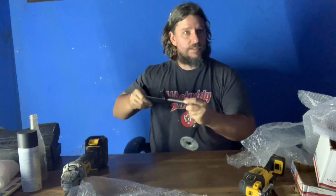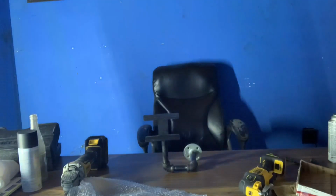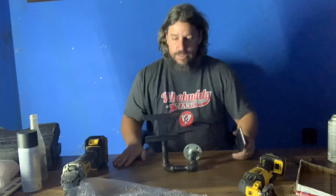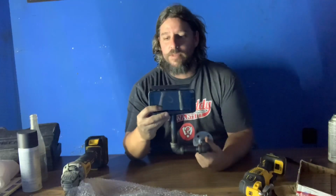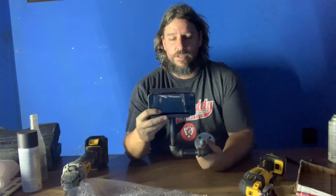Let's see if I can find a camera here. Hold on a second. One second, be right back. Oh yeah, baby. The other one's going to fit in here just fine, because this is my other camera that does not have my case on it, but the other one is going to fit in here just great.